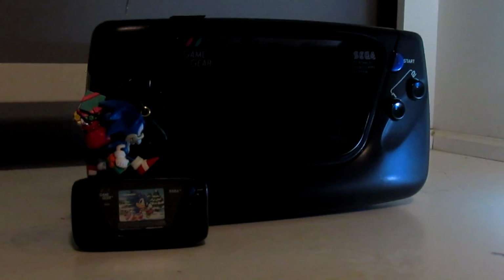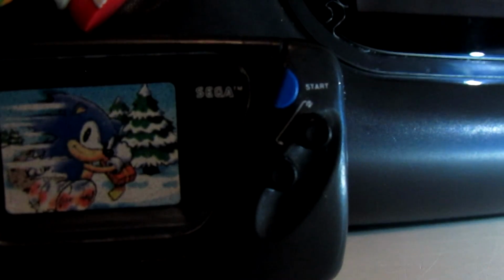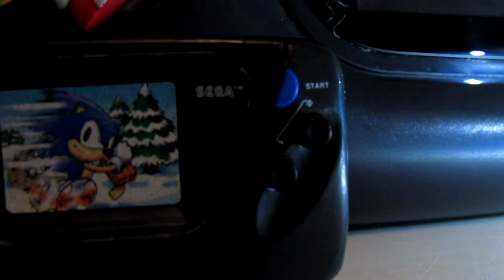And I can safely say, this looks amazing. Almost every detail is accounted for on this tiny Game Gear. The holes on the speaker, the little colorful designs near the screen, the start button, and the little design near the buttons, everything's here and accounted for.